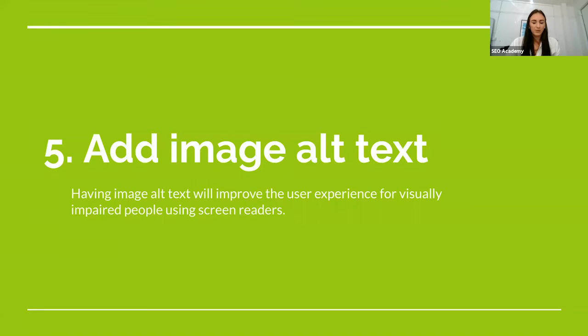Then image alt text, which I think we've spoken about quite a few times now, but image alt text helps improve user experience for those visually impaired people that are using screen readers. So this is to do with disability. There are billions of people with disabilities going onto websites each day, and obviously it will be hard for someone that doesn't have a disability to understand what it's like for that person.